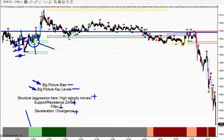So in this case, we've got 4 pluses, so +4, a minus right there, so it's +3, and that's about a neutral, I would say, on the bigger picture bias. So it's +3. If you're really conservative, it's a +2. Certainly a bit of an edge if you were going to get long here. It's not the perfect trade, but a bit of an edge. And you can see the market did rally some 6-7 points off of there.